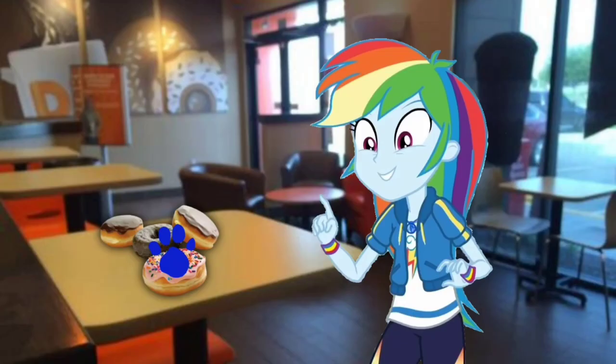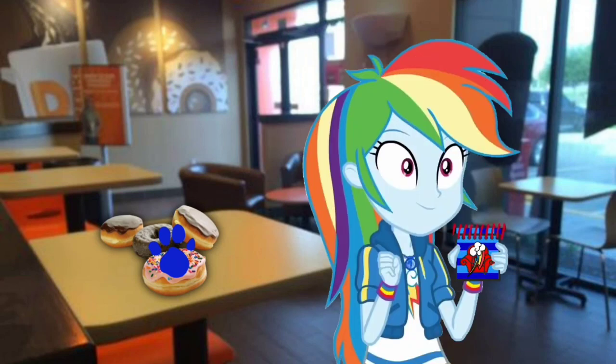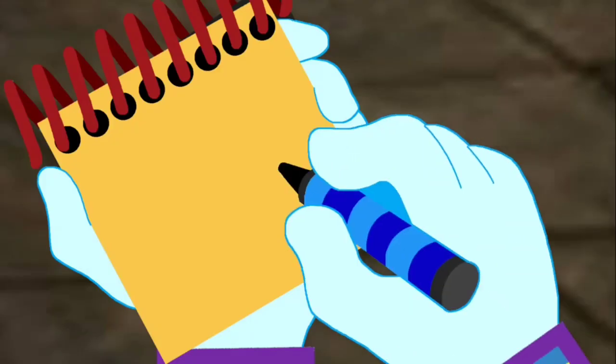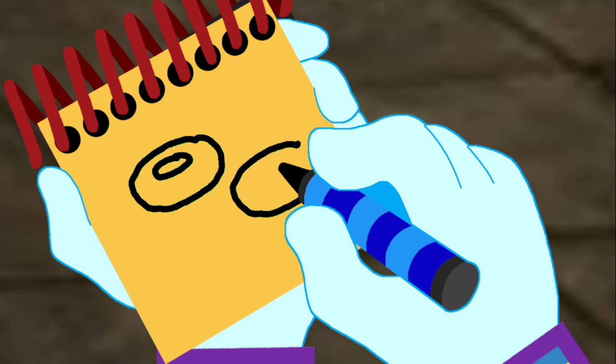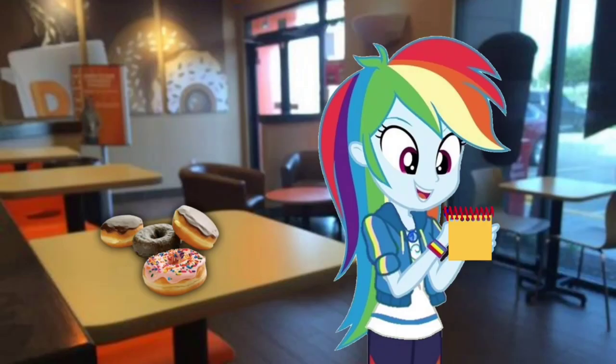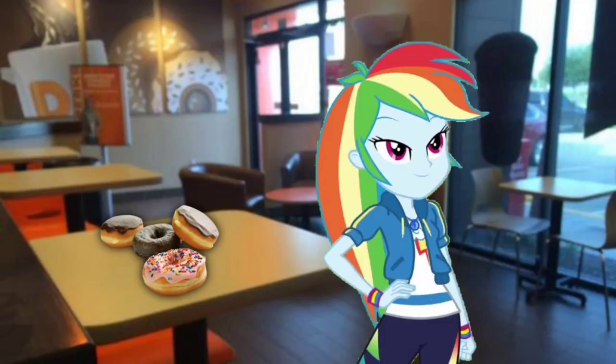You know what we need? Our handy dandy notebook. Notebook, right. Okay, so donuts. First, we draw an oval and a little one here. Then another one. And another. And they're donuts.